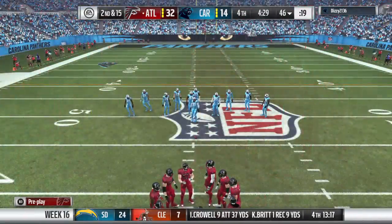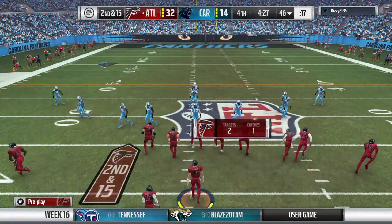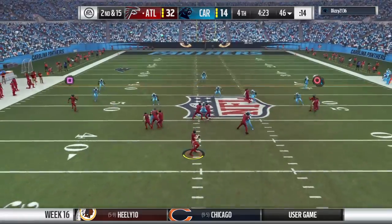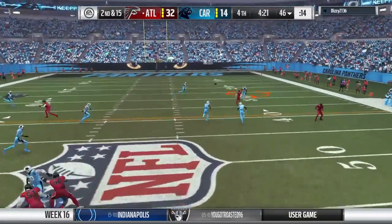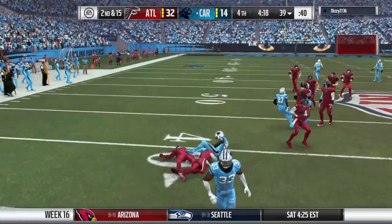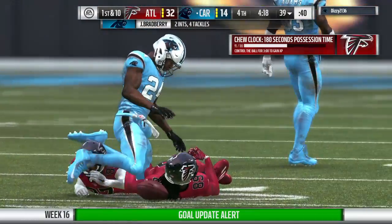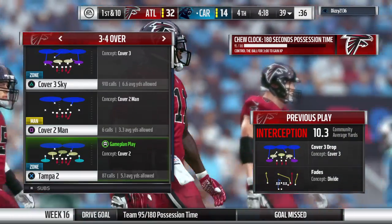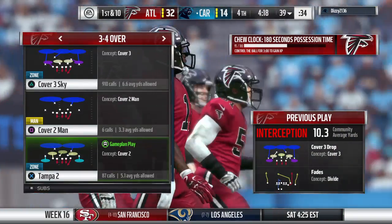So the defense has put them in a tough spot. It's 2nd and long. One receiver left, 3 to the right. He'll look to throw. And his pass is intercepted for the 4th time today. Picked by the rookie James Bradbury. And the return stops at the 39-yard line. The Panthers offense here, they get ready to head back on the field.